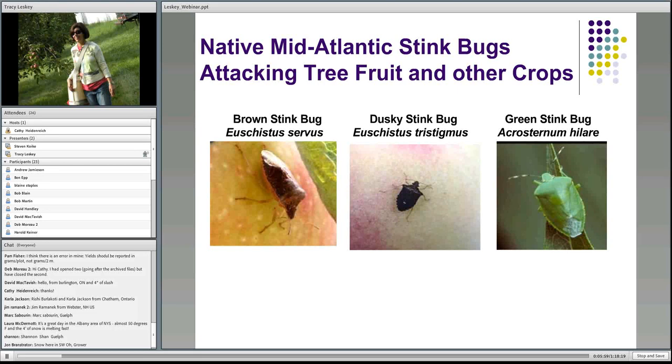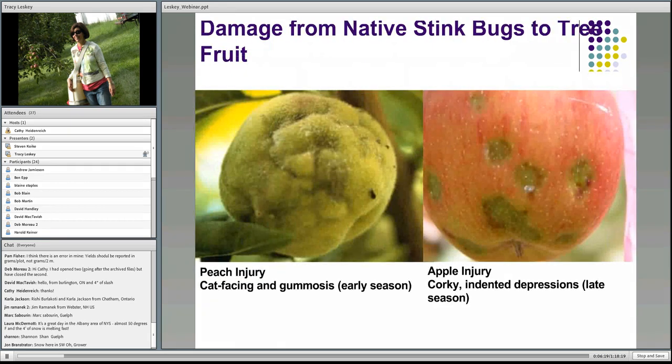Now, the reason we were very interested in brown marmorated, and when I found the first specimen back in 2003, we began tracking it, was because we were seeing increasing injury from our native species, and in the mid-Atlantic we have three: the brown and dusky stink bug, Euschistus servus and tristigmus, and the green stink bug, Acrosternum hilare. And in tree fruit, this is the typical injury that we find from native stink bugs, where on peaches we see the cat-facing and gummosis early in the season, and then on apple, which was typically late season injury, we see these corky and dented depressions. Again, this is with our native species.